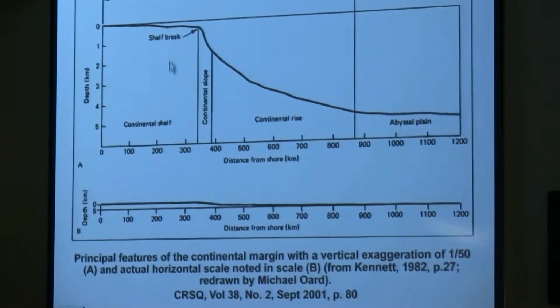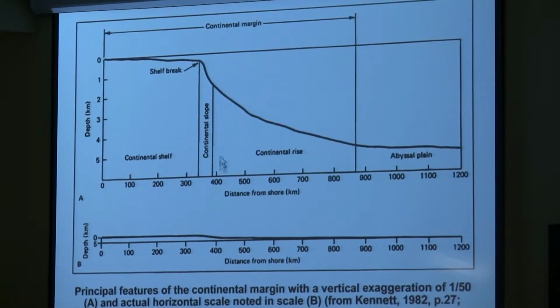But the shelf is very shallow. It goes way out there. These are sedimentary rocks mostly, and then at the edges is a big drop-off like that called a continental slope. And in many places it changes to the continental rise. And the sediments under this, they're thousands of meters thick. Huge amount of deposition from the continents.